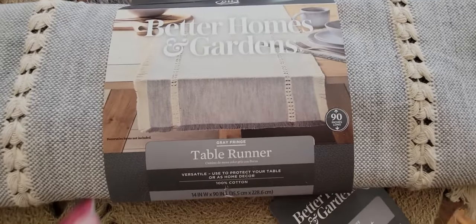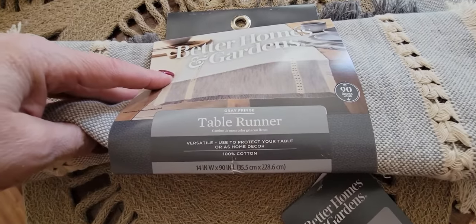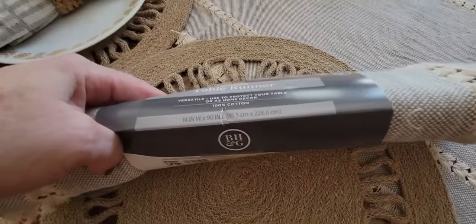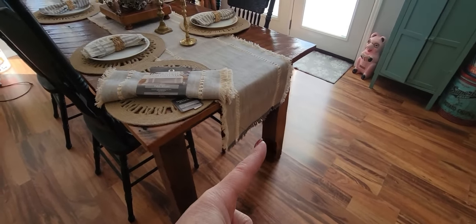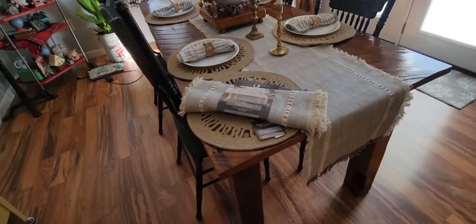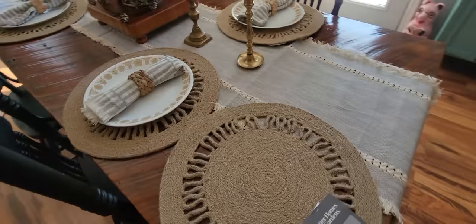Here it is, a Better Homes and Gardens table runner. It's got grays in it. I like the gray and the brown with the brass, but I'll show you the brass here in a minute. It's 14 inches by 90 inches, so it's rather long, but since I am extending out a card table, and the card table is black, so it will match the chairs, I'm just going to extend out the table runner to add more place settings.